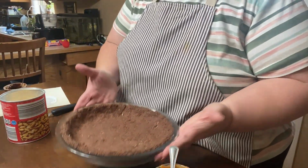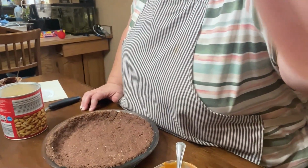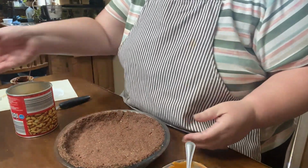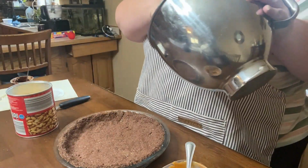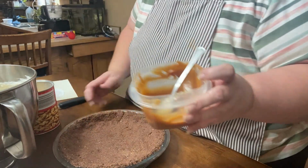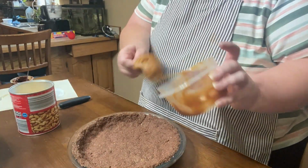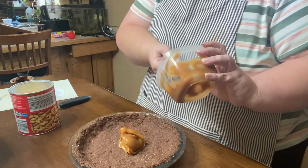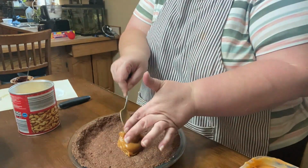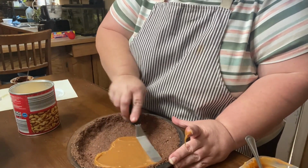All right, so I brought it over here in some more light so you guys can see. I'm gonna scoot you in just a little bit. So we started out with our cooked and cooled pie crust. And the first thing I'm gonna do, we're gonna add some more of this caramel on the bottom layer. About another 2 heaping tablespoons, sorry. And then you're just gonna spread that out thinly on the bottom.